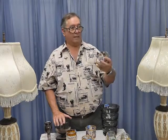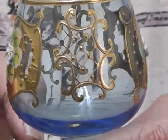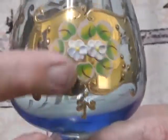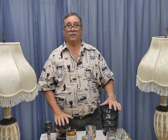And these as well. These might even be a little older. But these are brandy sniffers. And I don't know if you can see this, but this is really applied. I think it's applied porcelain. It's applied to the outside of the glass because it's very prominent. So it's not just painted on there, it's a part of the glass altogether. And these are little brandy sniffers. So those are just examples of what Moser can do.